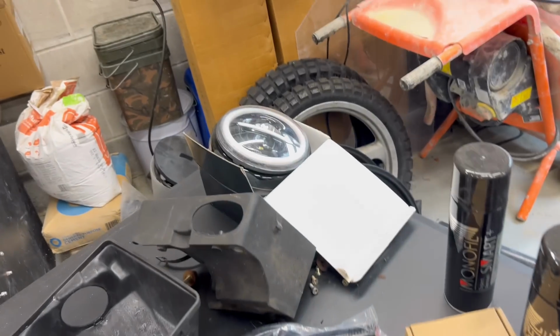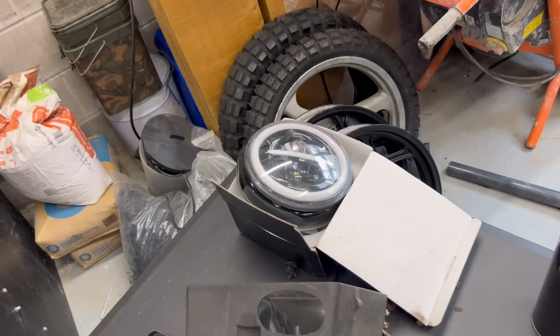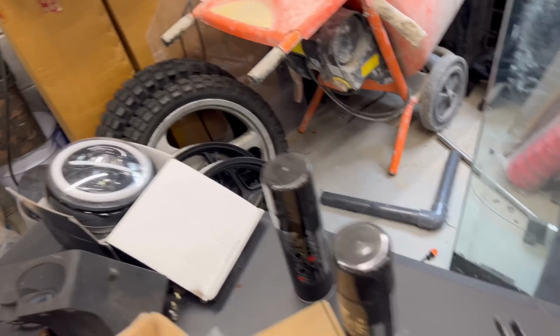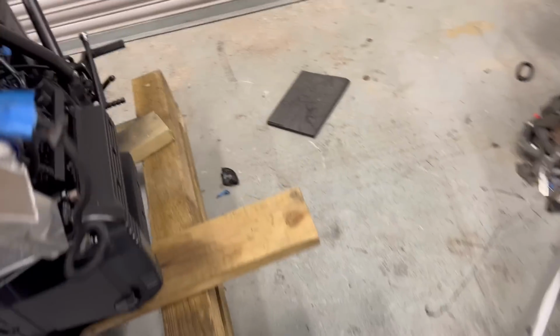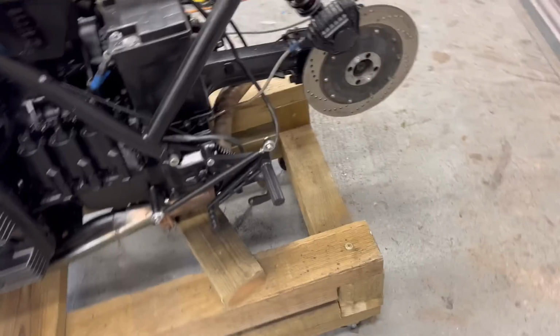What else have we got in here? Lots of bits and bobs. We've got a lovely light there, LED one. And yeah, a few other bits and bobs, but I thought everyone would be interested just to see where we are. Actually, this is another little thing. I'm going to go and see one of my friends to make a custom stainless steel exhaust, okay?